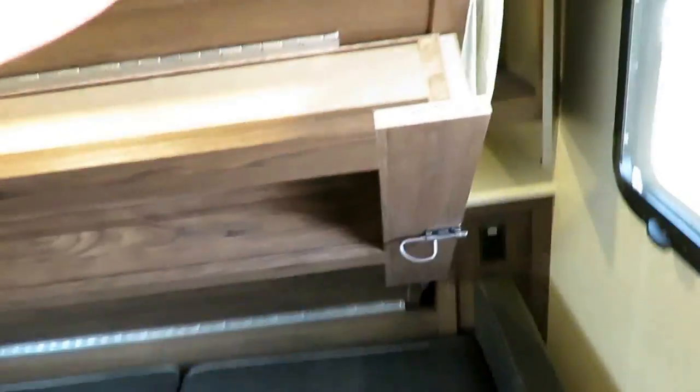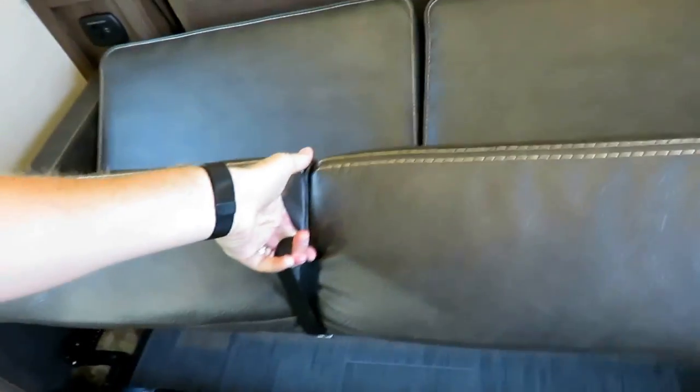Now, the new lock system's right over here. You simply pull to release, then lift. And that's all there is to it. Even with just one hand, it's better with two hands. I prefer to do it with two, but you can do it with one, obviously. Now, the trick with these jackknives is you lift. Even with one hand, I'll hold with my hip, and then grab the back and pull. And it will just, bang, drop down into place.